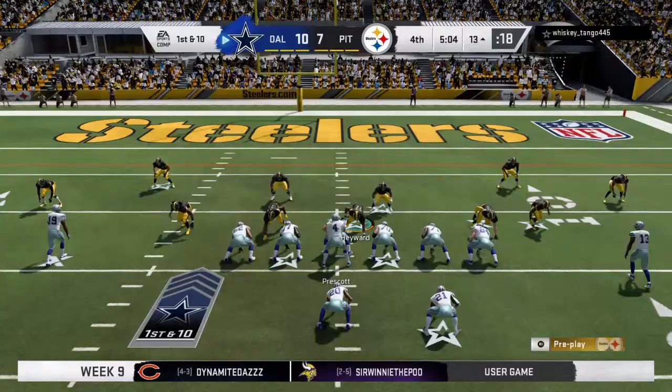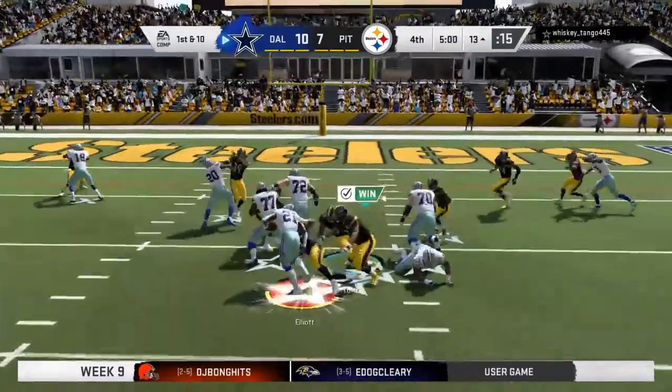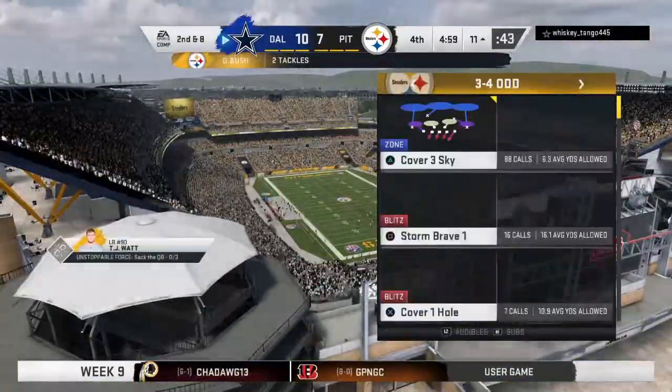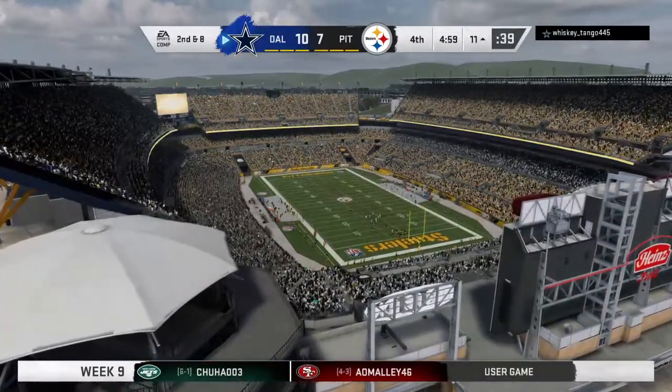It's 1st and 10. 10th carry now for Elliott, and he'll be taken down here at about the 11. Now it appears we have a Steeler here slow to get up. Well, he gets attended to. We'll step aside.